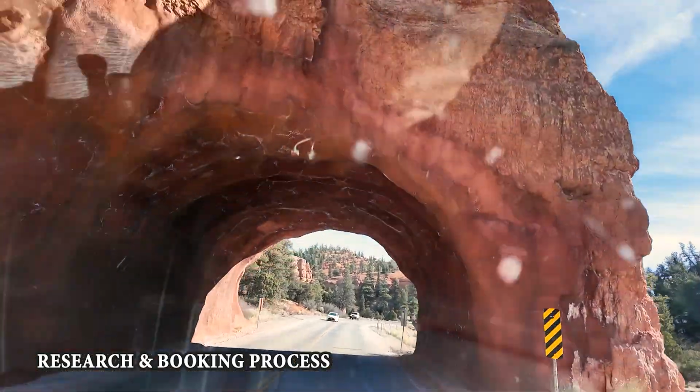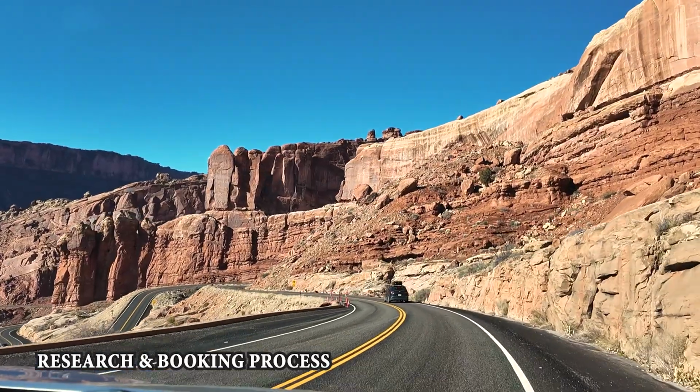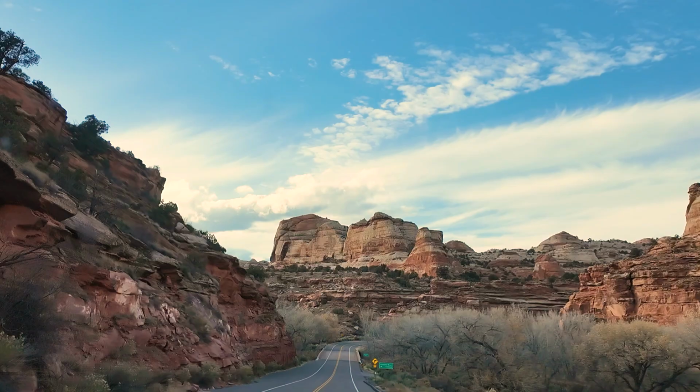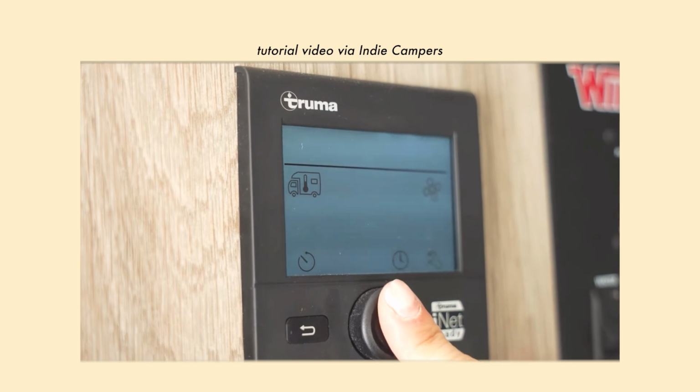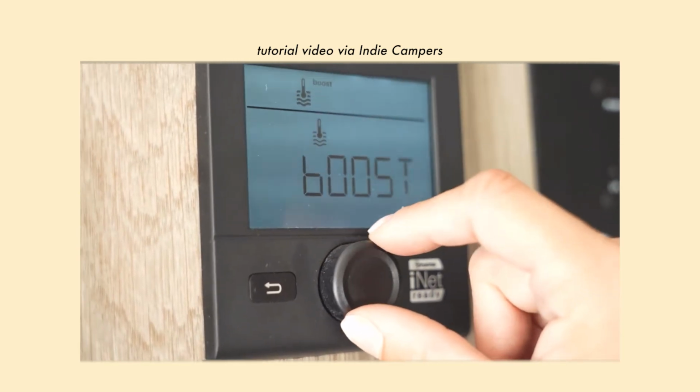Let's start with the research and booking process. We wanted to do a road trip through parts of Utah in November during the Thanksgiving holiday. After looking at Outdoorsy, Cruise America, and other rental sites, we found that Indie Campers was the most affordable. We booked directly on their site with ease. It also provided helpful videos on how to use and troubleshoot the van.